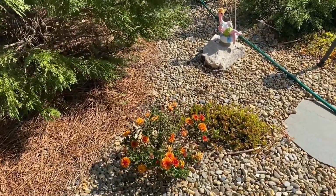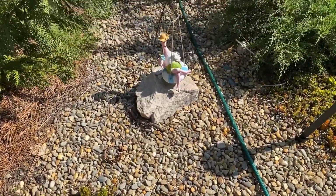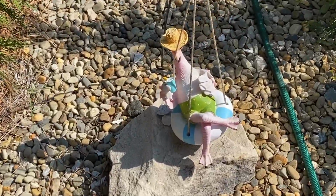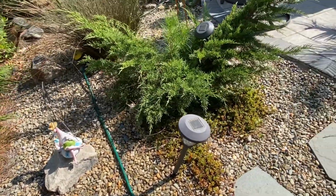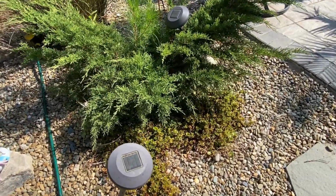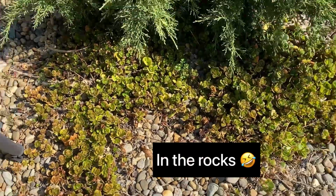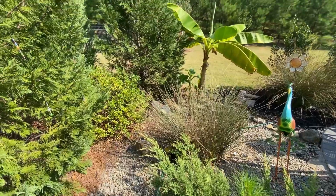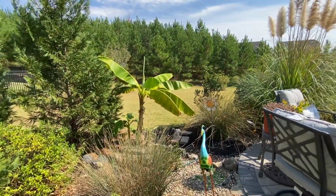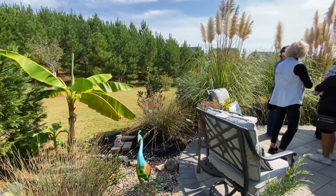And she's got a couple of dahlias and sedum. And she likes a little bit of flair in her garden. And this is a juniper. Look at that sedum, looks really pretty in the grass. Some ornamental grasses here. Some more banana trees. And some more flair. And these are the ladies on our garden tour.